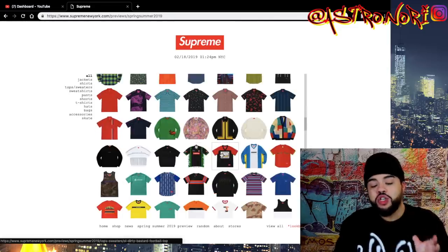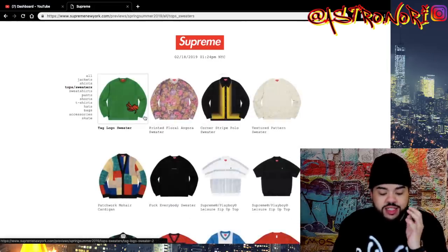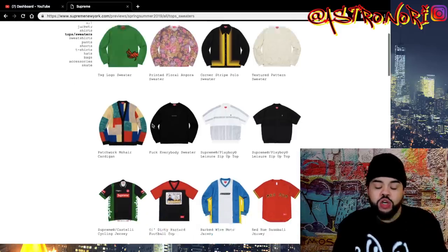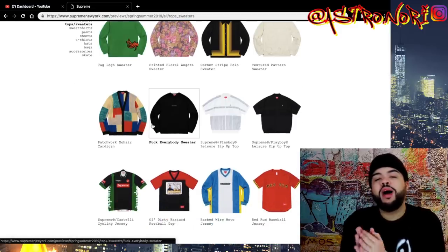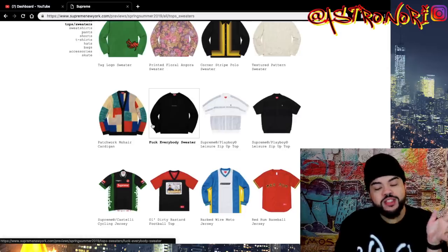Now we about to get into the jerseys with the sweaters and stuff like that. Let's go ahead and talk about these. We got this tag logo sweater. We spoke about that already a while back. We got this patchwork mohair cardigan. I feel like the people who buy Supreme to not buy the hype pieces will go for that cardigan right there. I don't know, just take my word on that.